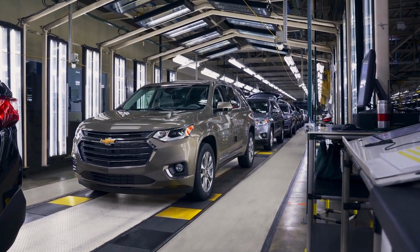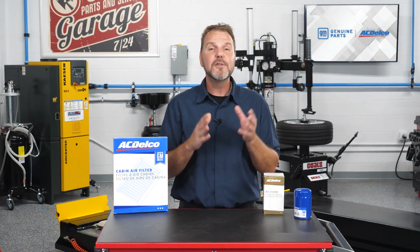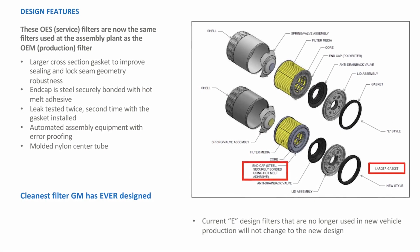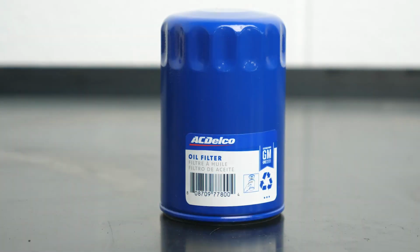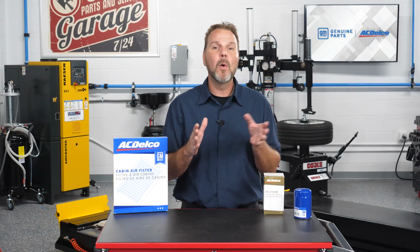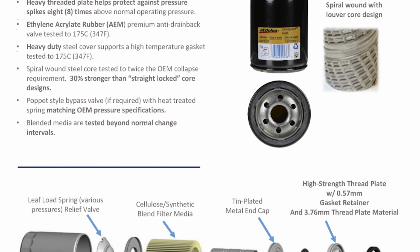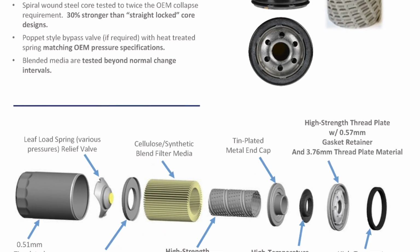Modern engines with variable valve timing, cylinder deactivation, and tighter bearing clearances must flow a large volume of oil. To do this, ACDelco filters use an E-design core made of an engineered nylon polymer with 10 times more open area to improve flow. On ACDelco UltraGuard filters, the center tube is spiral wound with an engineered surface to increase flow.